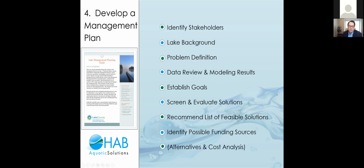Most management plans will screen and evaluate potential solutions, what might make sense given, for example, your mass balance. And a lot of them will recommend a list of solutions that are at least feasible, that have a chance of working in this lake, and oftentimes identify funding sources. Some management plans will also go a little bit further and actually evaluate these alternatives or feasible solutions, rank them, look at a cost analysis, how much bang for the buck you are getting. Other lake management plans will leave that out and make that part of the phase 2 of the management program.